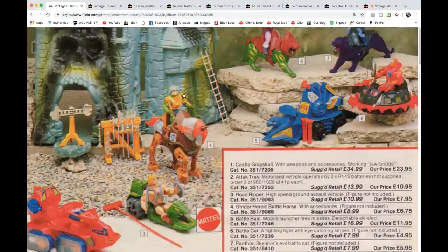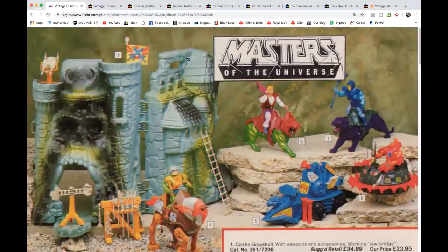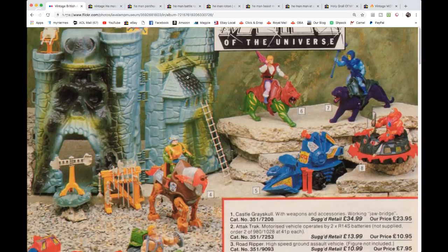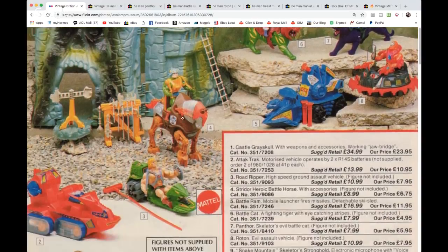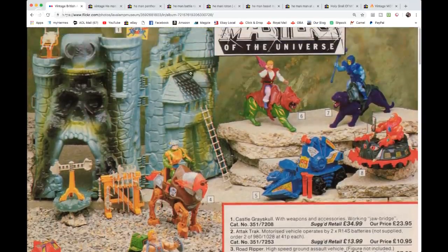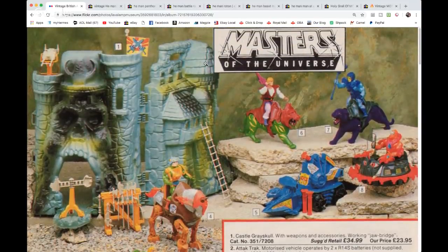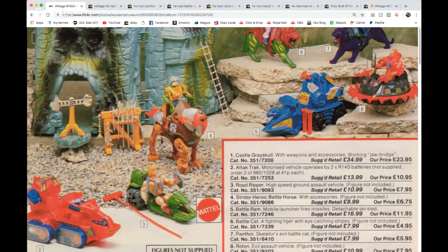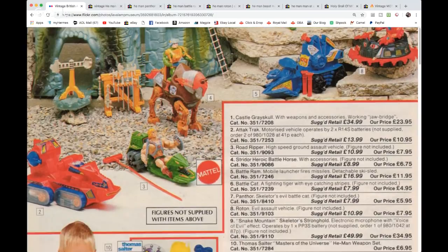So we're back in. This is the original Argos Catalog. If you're just joining me, I'm taking a trip down memory lane. The picture we've got on screen now is the 1985 Argos Catalog. So these were the prices you would pay for brand new mint in box He-Man figures in 1985. Back right there, you've got Skeletor riding on, what did they call it again? Panther. So number 7 there.